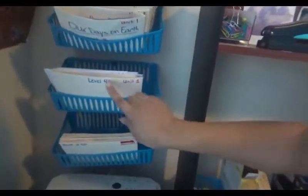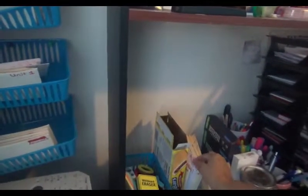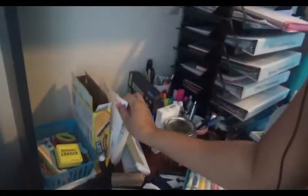So I'm teaching a level 4, lesson 5. And I have flashcards already made out. So I have them right here. I have a level 4, unit 5 class, and then I have a free talk about health. So those are my flashcards for my first two classes this morning.